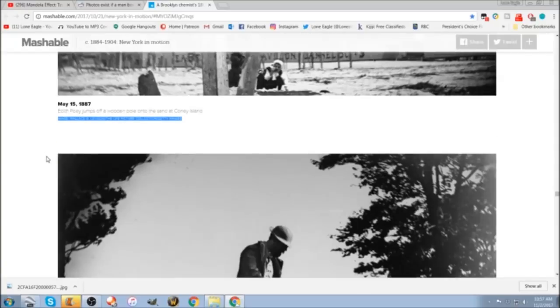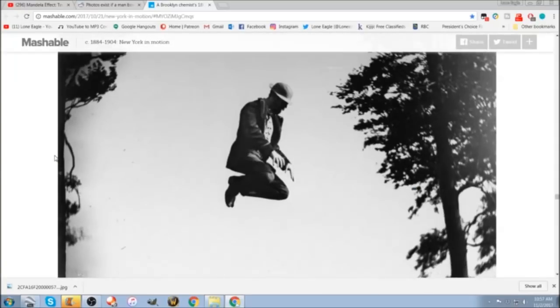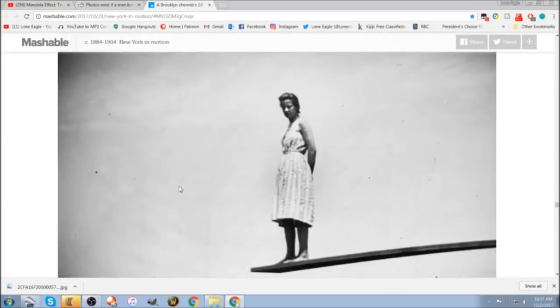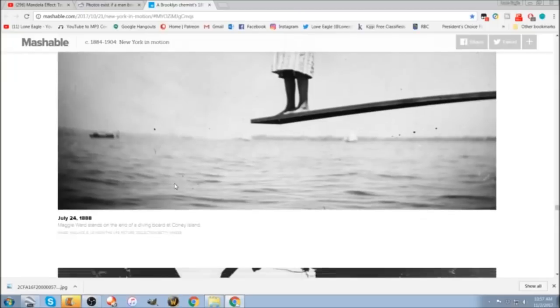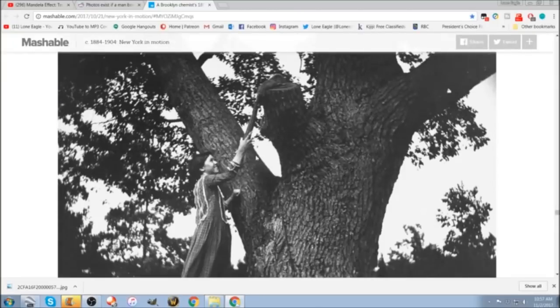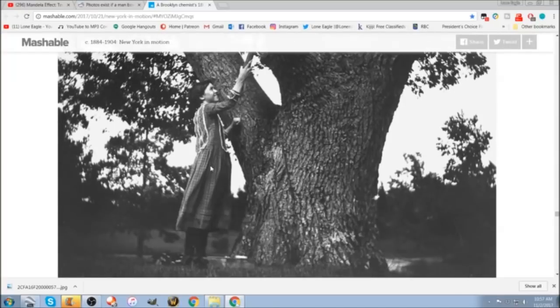Wooden pole on the sand of Coney Island. Am I saying that right? Coney? I'm pretty sure it's Coney. Again, what is this? He's like, attack. He's like, I'm a cat. This is too good, ladies and gentlemen. This is too good. Maggie Ward. This is too clean.